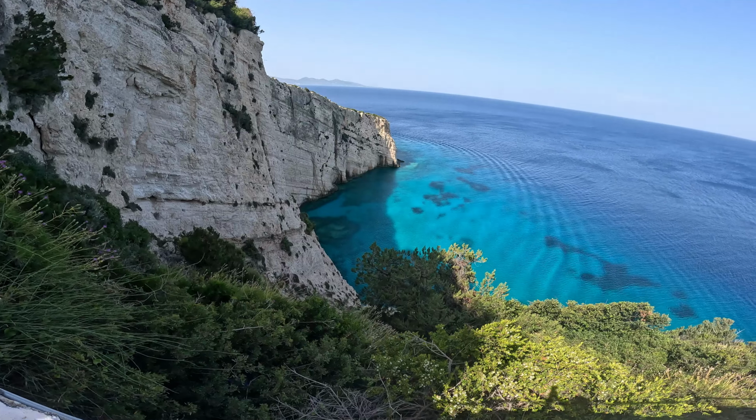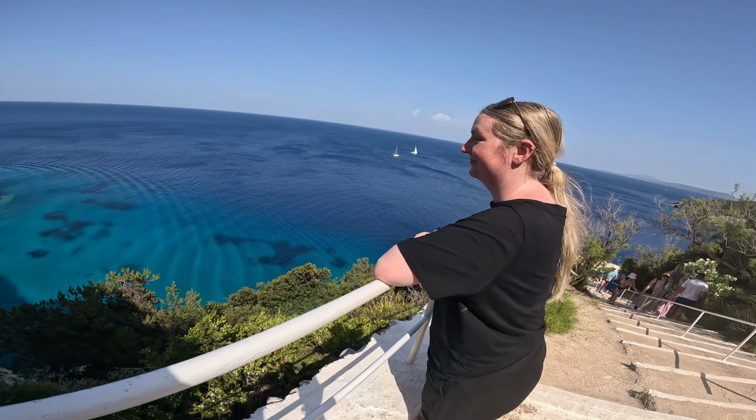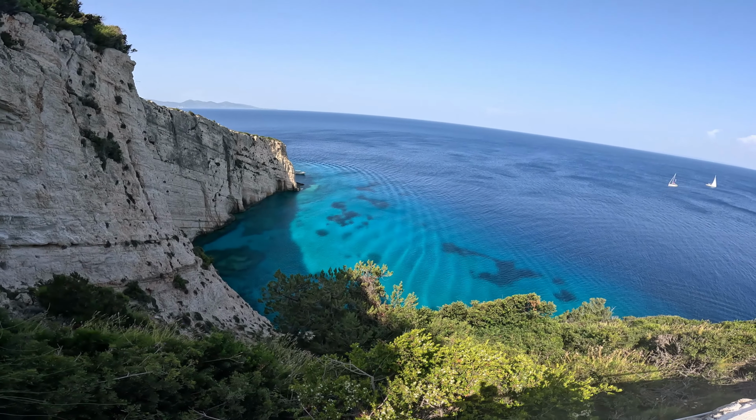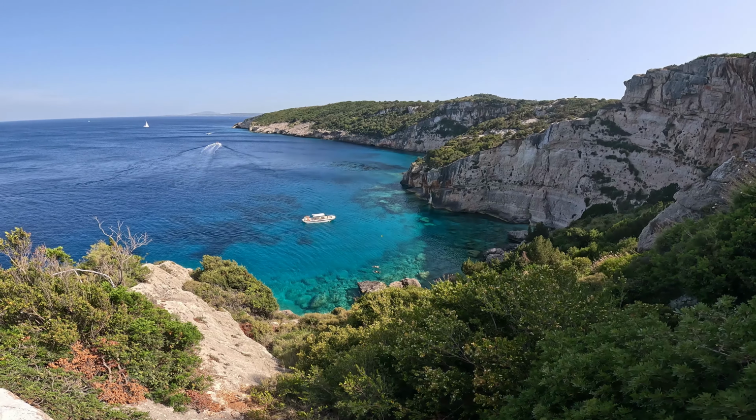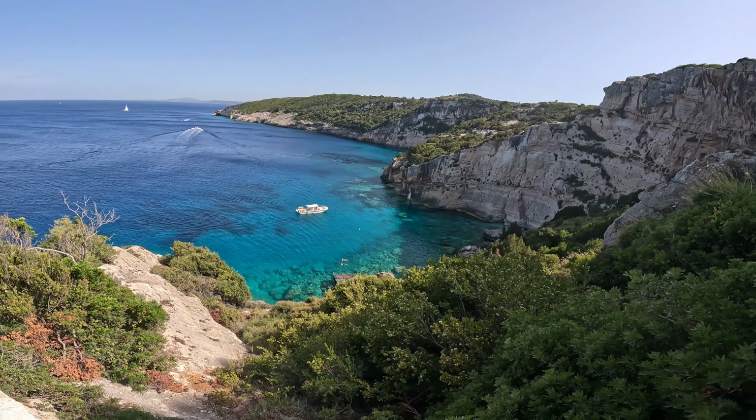And then after that we just headed down to the Blue Caves viewpoint, which was beautiful, but it is quite a hike down some steps and back up to look at it. But it's definitely worth it, it's beautiful. And then we just drove straight back, we didn't stop anywhere on the way back.